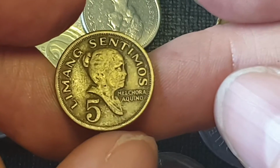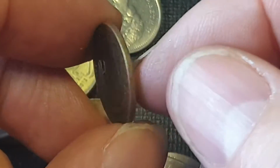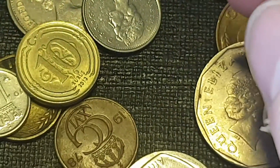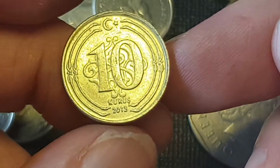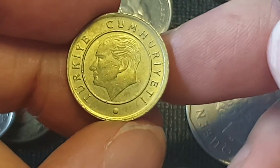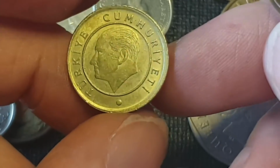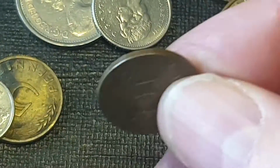Philippines, 5 centimos. Demonetized, no longer legal tender. And I'll just sell it with the other Philippines coins I got. Turkey, current coin. Can't remember what metal it is, something like aluminium, bronze, or brass. And it's worth about 2.5 cents at the exchange rate.